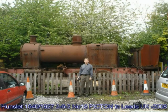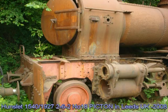And he said, well, a friend of mine just brought an engine back from Trinidad. I said, was he David Monkton? He said he would love to meet you. So we spoke, we exchanged email, and I got in touch with David. He invited me to Leeds. I went up to Leeds, and I have photographs of PICTON. It's been dismantled. They're going to try and restore it, but it's in bad condition.